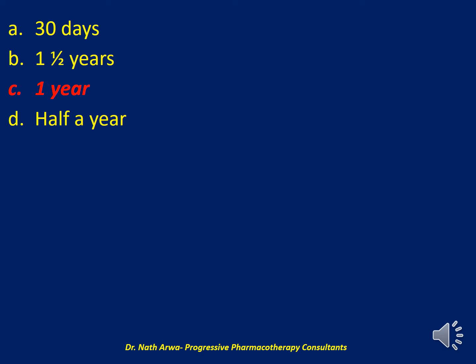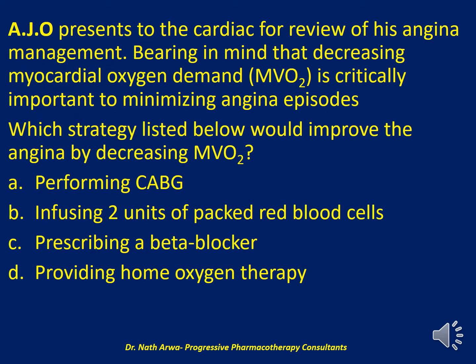Let's move to the next question, which reads, AJO presents to the cardiac clinic for review of his angina management. Now, bearing in mind that decreasing myocardial oxygen demand, MVO2, is critically important to minimizing angina episodes. Which strategy listed below would improve the angina by decreasing the MVO2? Would it be performing a CABG procedure? Would it be infusing 2 units of packed red blood cells? Would it be prescribing a beta blocker? Or would it be providing home oxygen therapy?